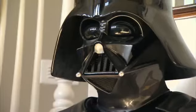I'm just trying to think of all the iconic pieces to him. Obviously his mask is a really big piece of who he is. We've got to make this one cool, because how many Star Wars fans are out there? They're going to look at this car and say that we did a good job. That's what I want. Yeah. All right, let's go watch a movie.